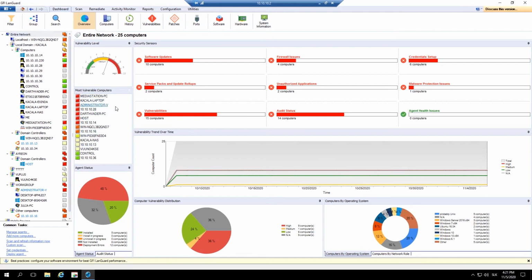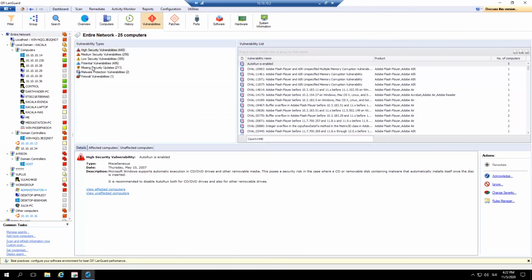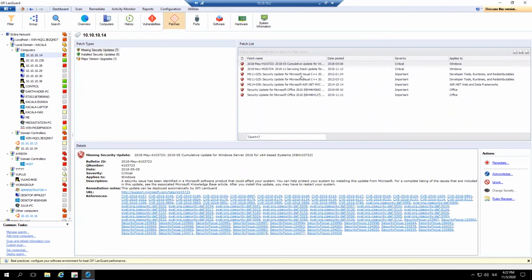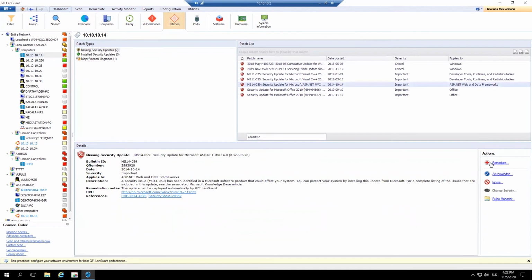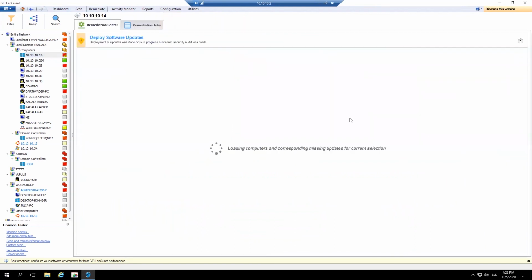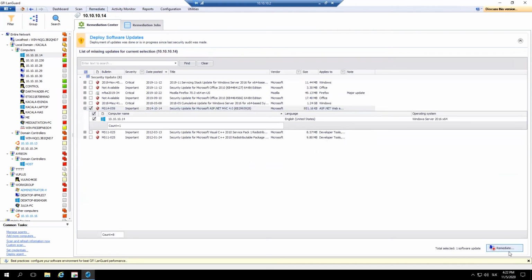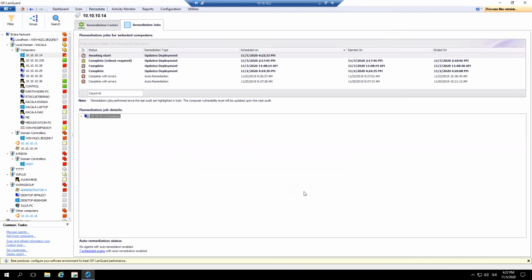With vulnerabilities identified, you need to treat them as soon as possible. Here, we see all of the vulnerabilities across the system, and if you go to Patches, then you'll see all of the missing patches across the whole environment. Fixing missing patches is easy. Choose the computer or the group of computers. You can see which patches are missing. Okay, this is the patch I want to deploy. It will create the remediation. You will verify and click on Remediate.